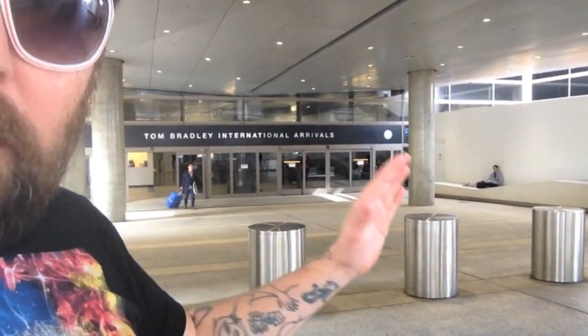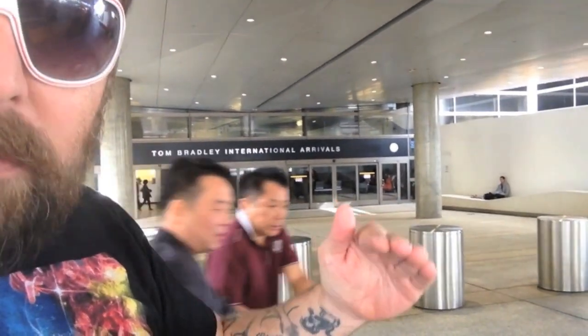This was a toughie to find. It's actually the international terminal here at Los Angeles International Airport. The baggage claim area looks a little bit different, but the window across the back and the stairway that he walked up is still there.